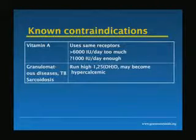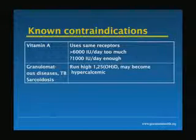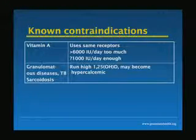Now, there are a few contraindications to taking vitamin D or adverse interactions. And one of these is vitamin A. And many of the products that people buy to get their vitamin D contain substantial amounts of vitamin A. And unfortunately, vitamin A and D use the same receptor. It's known as the vitamin A and D heterodimer receptor. And if vitamin A gets on board, vitamin D has a hard time getting on board, and the effect of vitamin D is diminished. It's competition at the receptor level.